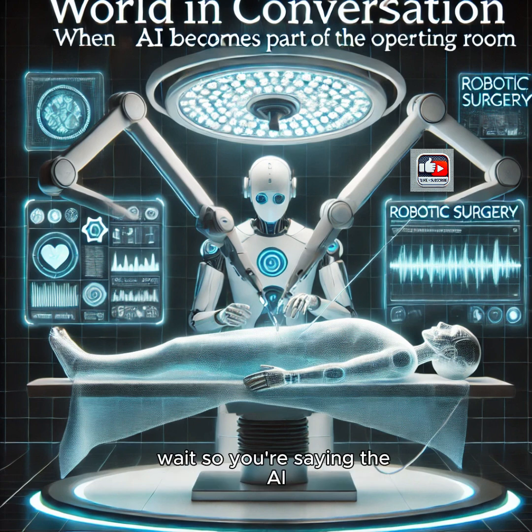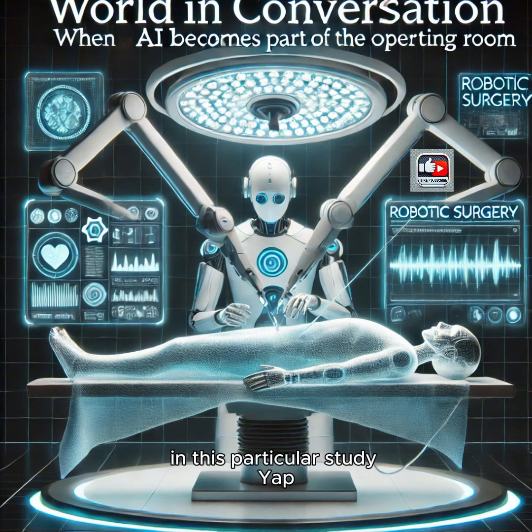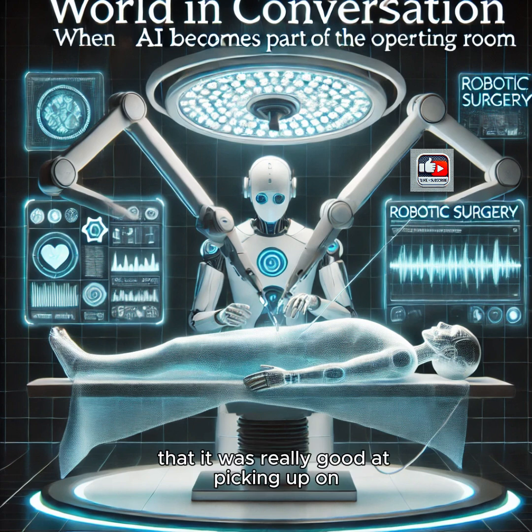Wait, so you're saying the AI was better at spotting these polyps than the doctors? In this particular study, yeah. It had been trained on so many colonoscopy images that it was really good at picking up on subtle things that a human eye might miss. But here's the key. The AI wasn't replacing the doctor. Right.